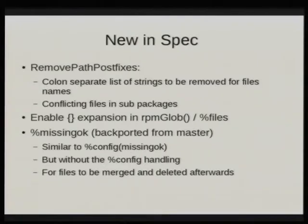Another thing that's actually not in the release, but we've backported it, is for the glibc people who are not here, but just as we made it, decided they don't need it anymore: we promoted missingok to being a full file attribute. Before this, you could have a config missingok, which means you have a config file that you are allowed to delete, like in some httpd.d directory, and of course you may want to delete the file. And the nice thing with config is that, as it is a config file, it's not restored on update.